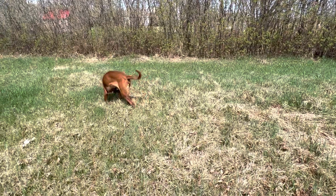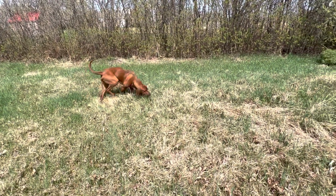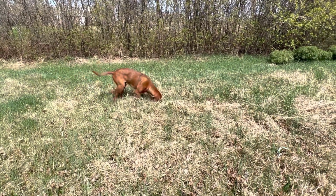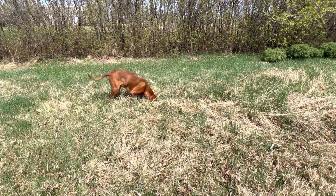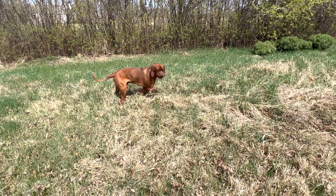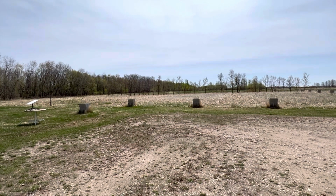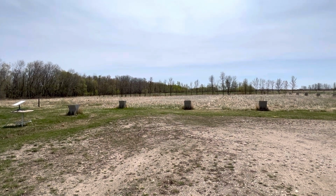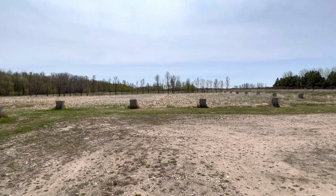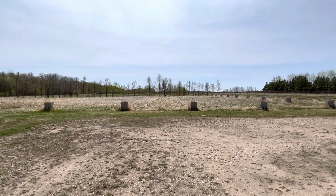RJ, doing what a hound does. Butt up in the air, nose down to the ground. Mr. RJ, what are you doing? He just loves living here. You're living your best life here, are you? Just listen to nature. It is so peaceful here.